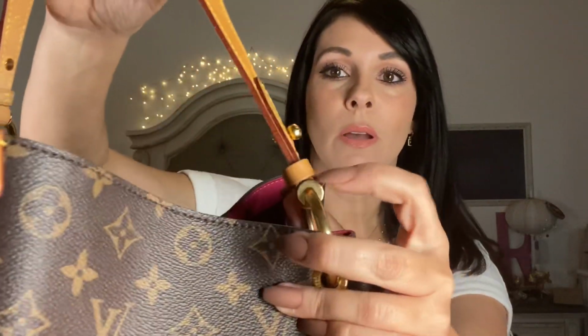And then my next one was my Louis Vuitton Graceful in the MM size. I love this bag so, so much. I had a Louis Vuitton Berry in the MM size, and I had to return it because the strap right here was stretching, like it was pulling. And there was a huge gap there.